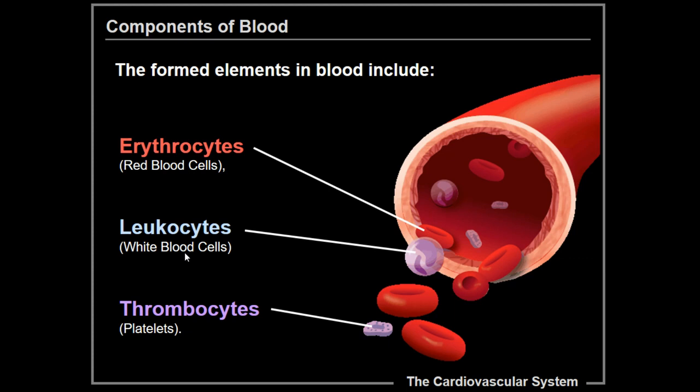The formed elements include the red blood cells or erythrocytes, leukocytes or white blood cells, which of course function in immunity, and thrombocytes or platelets. Those are the small, very tiny little objects in the blood that allow our blood to clot.